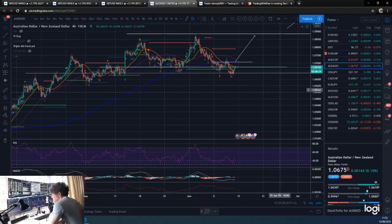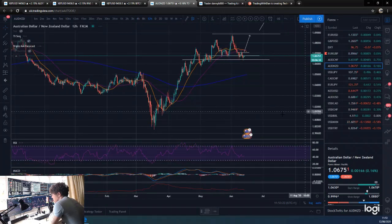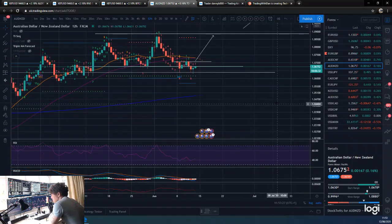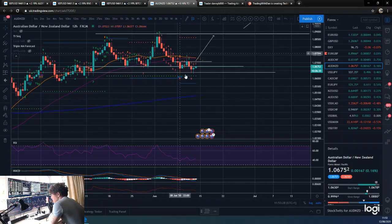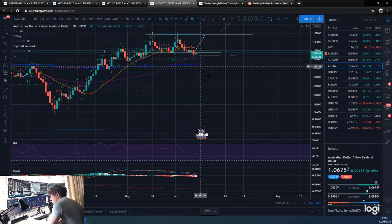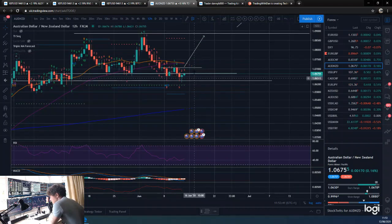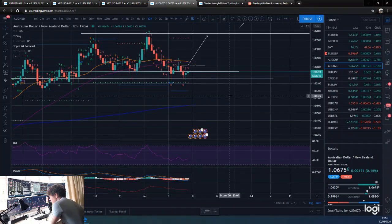So this is the 4 hour. Let's have a look at the daily and the 12 hour. Let's just get us some space. Here we go. We've got this 9, so we've got the buy above here, the sell below here. We've not closed any dailies or 12 hours below it. I'm guessing we had a daily 9. No, we didn't. So 12 hour, nice 12 hour trade here. We just got this little zone, waiting to see what breaks.